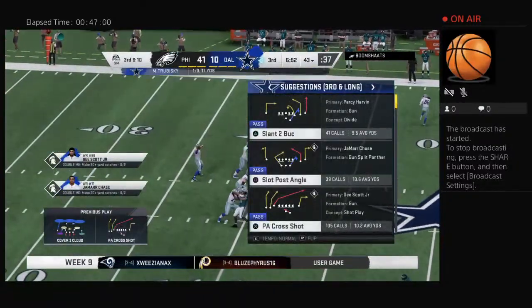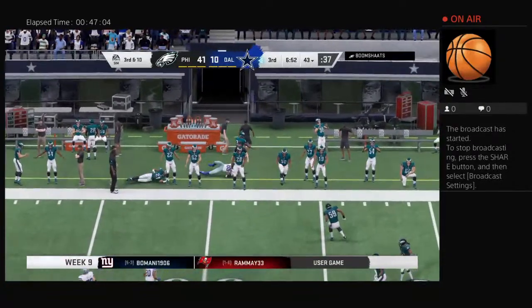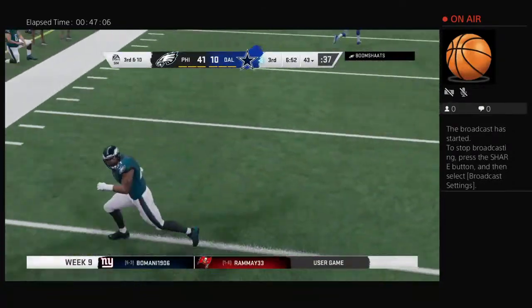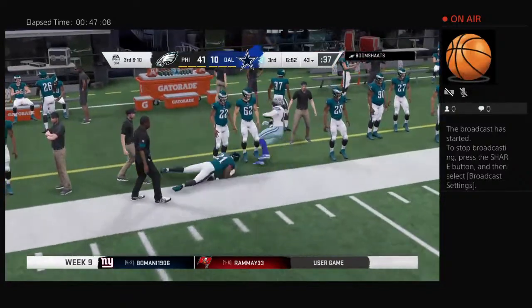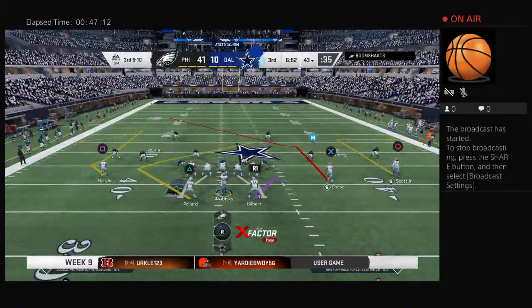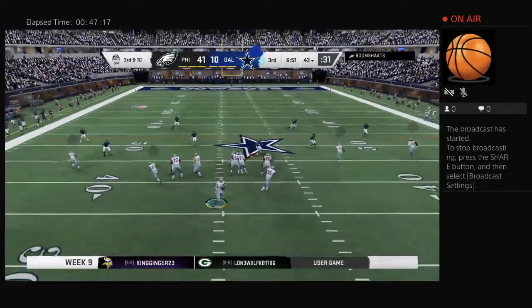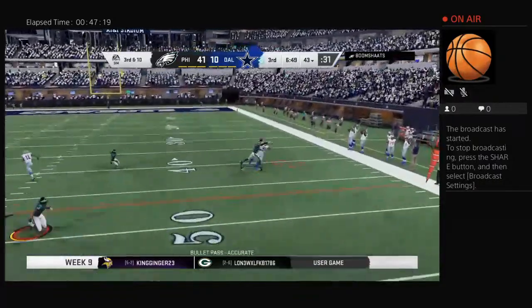Another throw on second down, and this one incomplete as well. Out routes are always timing routes, and if the timing's off just a little bit, it can really throw off a play. It looked like he led him a little too much there. Yeah, there was a fraction of a second because he caught it, just couldn't stay in bounds. So back-to-back incompletions, and that has him staring at a 3rd and 10.